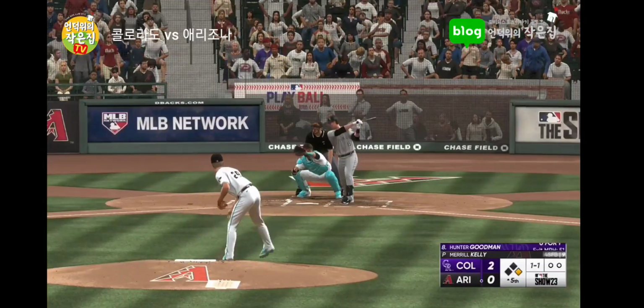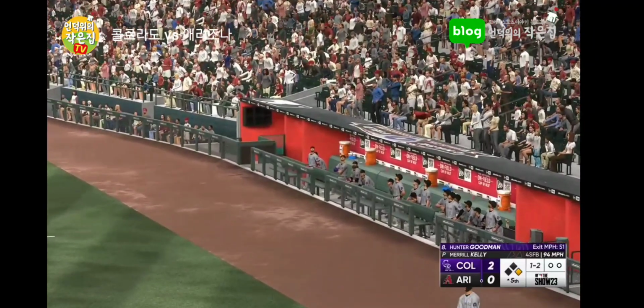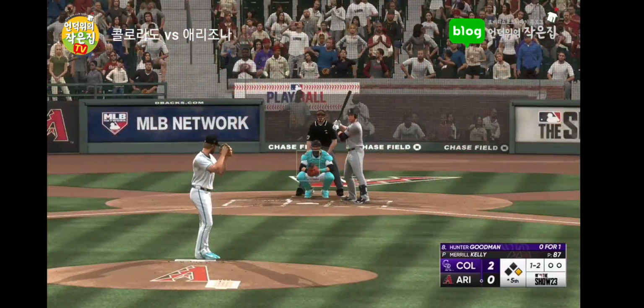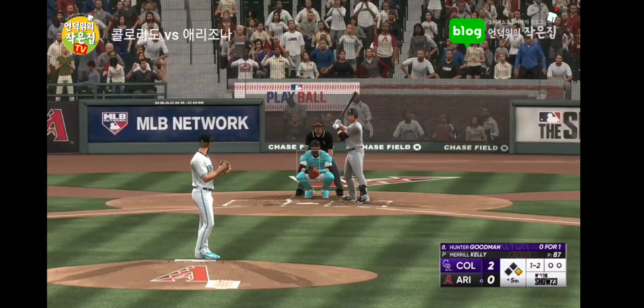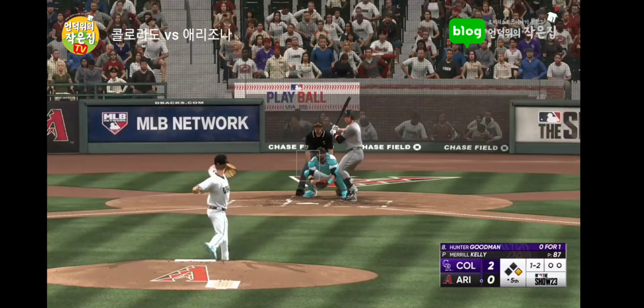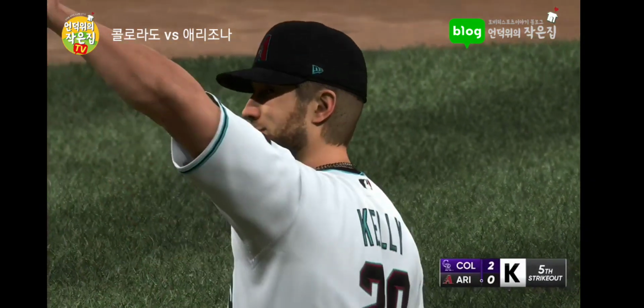And here is Hunter Goodman. The 1-1 is fouled off. Well, these Rockies did a great job, Boog, of just waiting for the right pitch to come their way. And I'm seeing very patient at-bats out of them. Feels like almost every at-bat has gone full. They've worked a full count six different times. And that's the main reason his pitch count is so high right now.